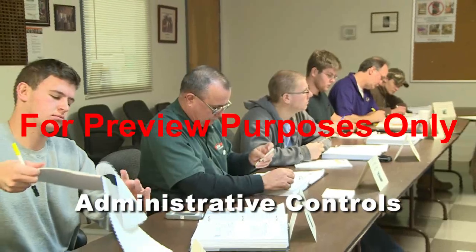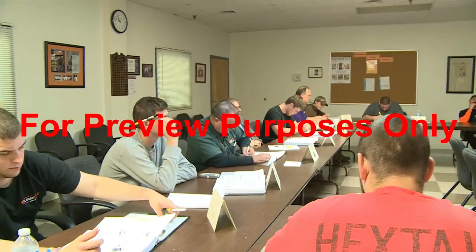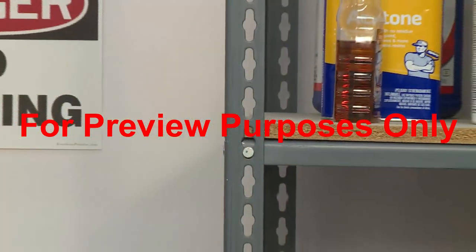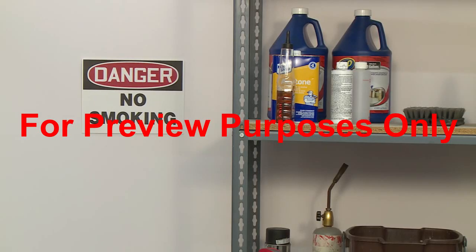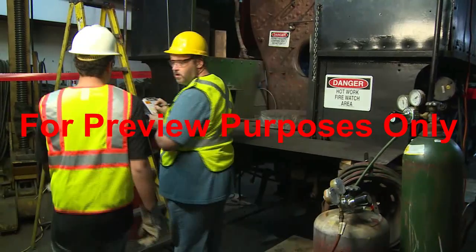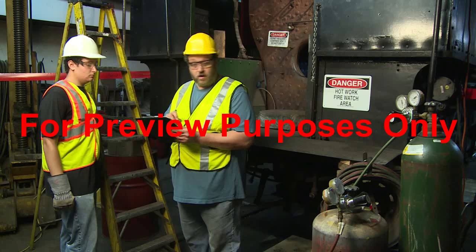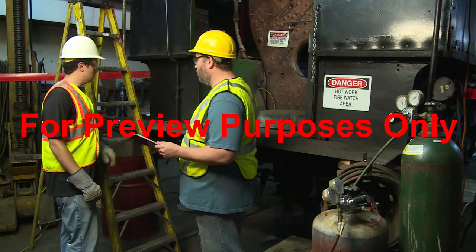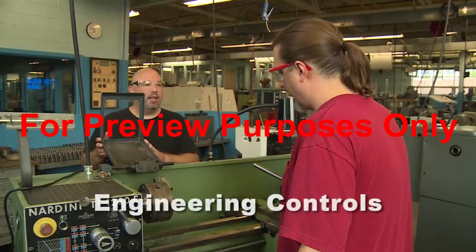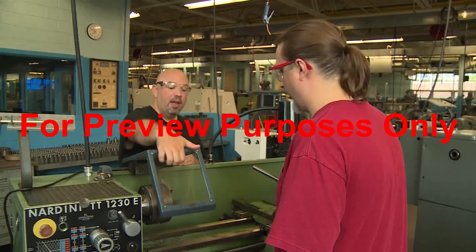Administrative controls are the rules and procedures that are set up to make your facility as safe a place to work as possible. For example, a no smoking policy in an area that contains flammable materials is there to help prevent a fire or explosion from occurring. Minimizing exposures to hazardous materials by using shorter work shifts or rotating work schedules is another example of the use of administrative controls.